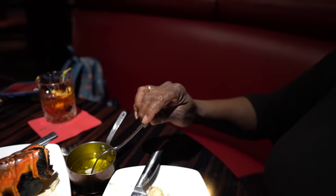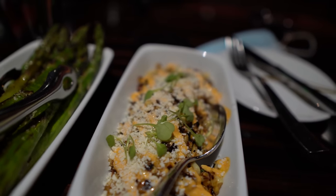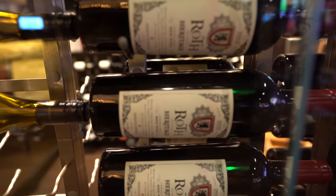The ambiance, the service, the drinks, and the food here at the Charcoal Room were really good. We would definitely say this is certainly a hidden gem steakhouse here in Las Vegas. Now, we are stuffed, and we already have dessert waiting for us in our room.